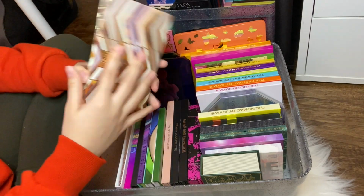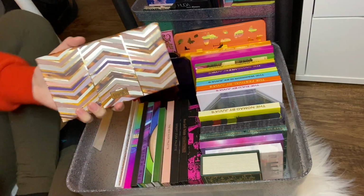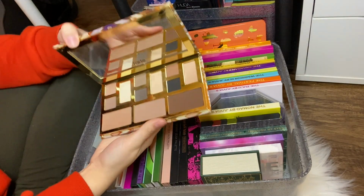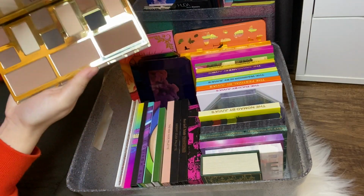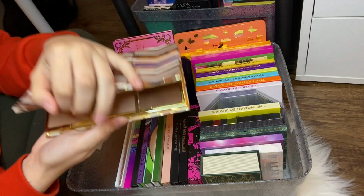I just got this in BoxyCharm as well. This was like a free gift for re-signing up to BoxyCharm. I really do love Tarte formula, so I really do enjoy this palette. I do love Tarte's mattes, so I'm gonna keep this for sure.